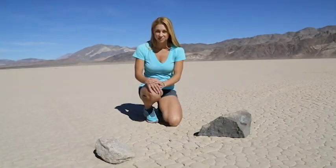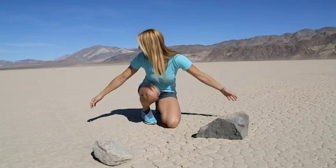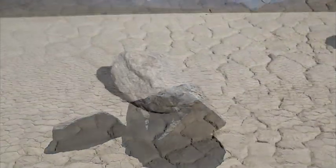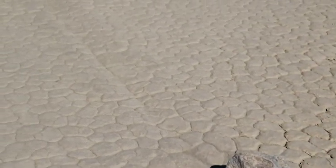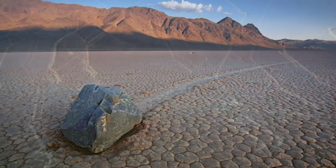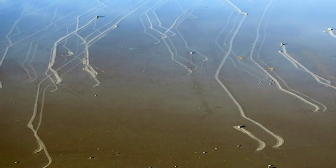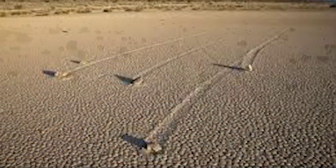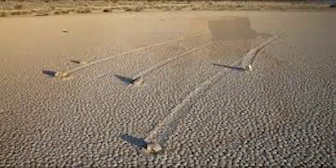What is it about these mysterious rocks and their seemingly long tails that seem to appear out of nothing? For over 50 years, the moving rocks have been a mystery. But in 2014, scientists witnessed ice on the playa breaking apart, and with the help of the wind, rocks slid across the lake bed. Mystery solved.